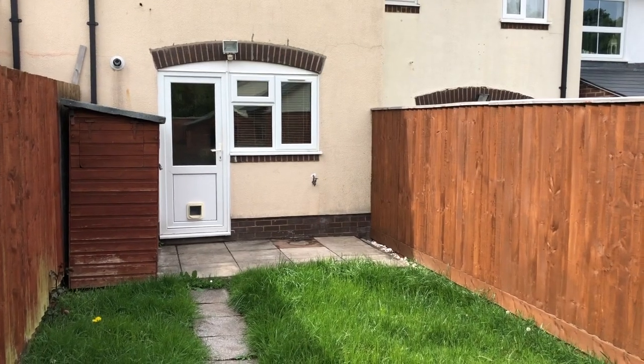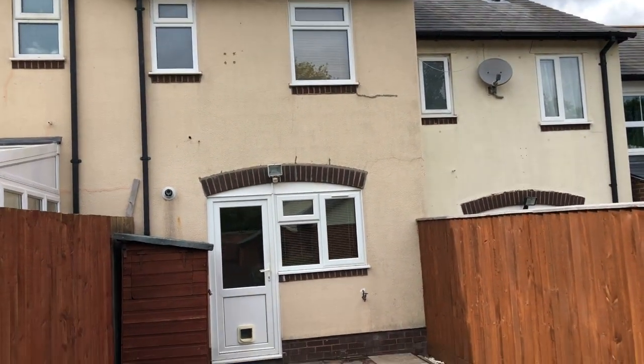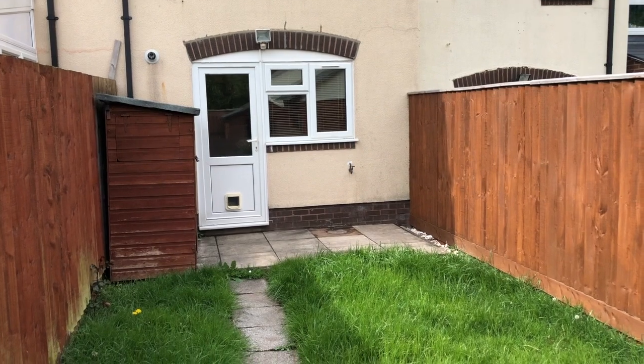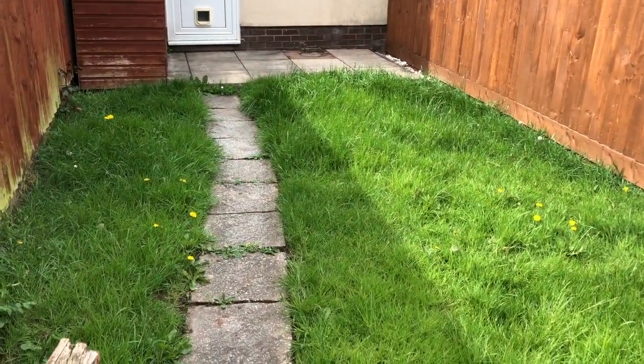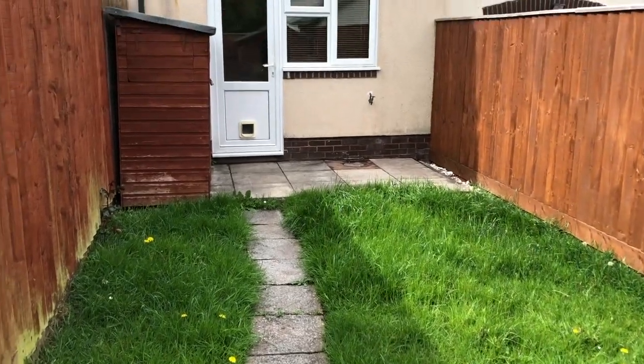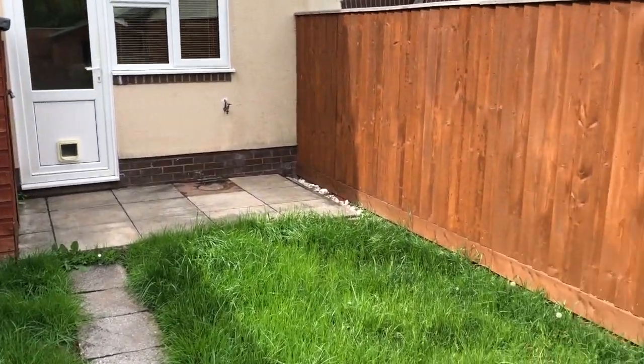Right, here we are in the back garden, looking back up towards the house. You can see the second floor windows up there. Little shed on the left hand side there. Nice bit of grass, very healthy it looks, in the rain and sun we've had. Good condition fencing to either side. Very safe enclosed space. This is south facing, so gets nice and sunny.